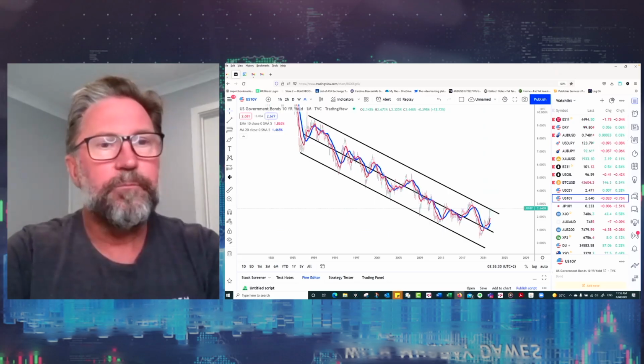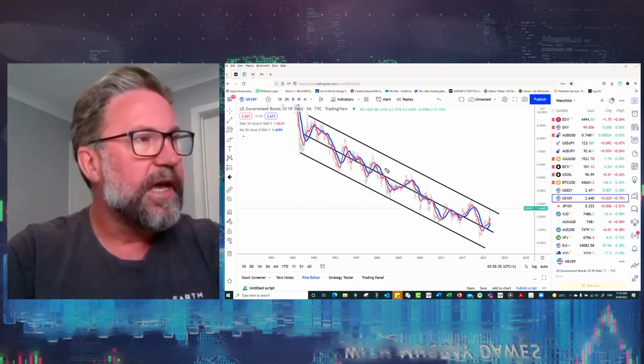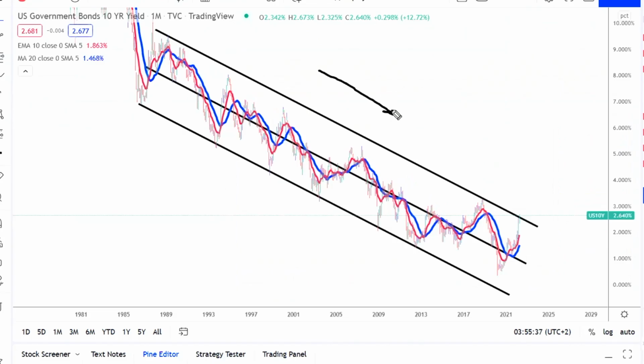This is the US 10-year bond yield chart. And just to recap, when the yield is falling, the price is going up. So when this chart is going up like this, that means the price of those bonds is actually falling. So that's important that you know that for starters. And really, when you look at this chart, it's an amazing chart, just how steady it is. You see how clear this channel is. And this is going back nearly 40 years.